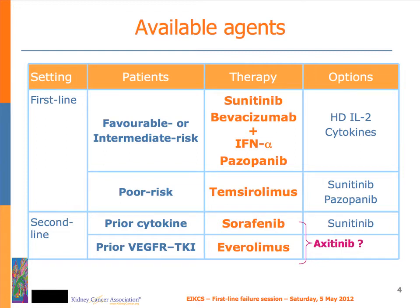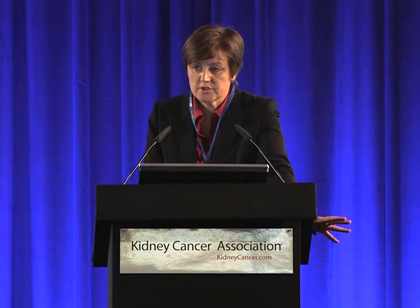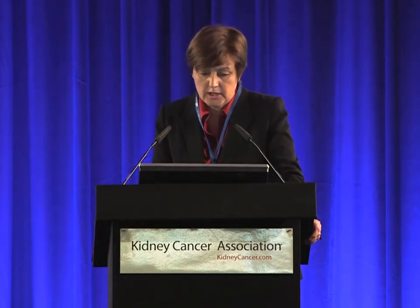Just to remind you the number of agents that right now are available. And of course, the first thing we had in mind when we tried to maximize the treatment efficacy was to use these available agents and combine them to reinforce the pathway inhibition. We distinguish two different types of blockade or inhibition with the combination of treatments. The total VEGF pathway inhibition, which some of us call the vertical blockade, or what we can call the dual pathway inhibition, which others call horizontal blockade. And this combination will block the VEGF pathway together, for example, with the mTOR pathway inhibition.